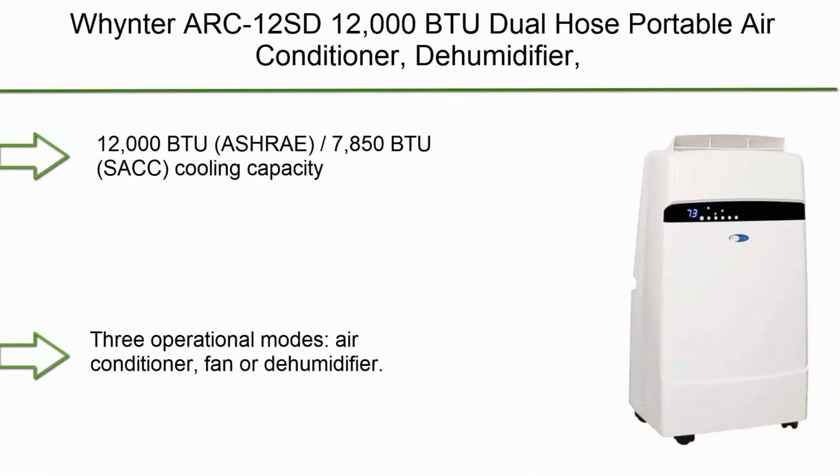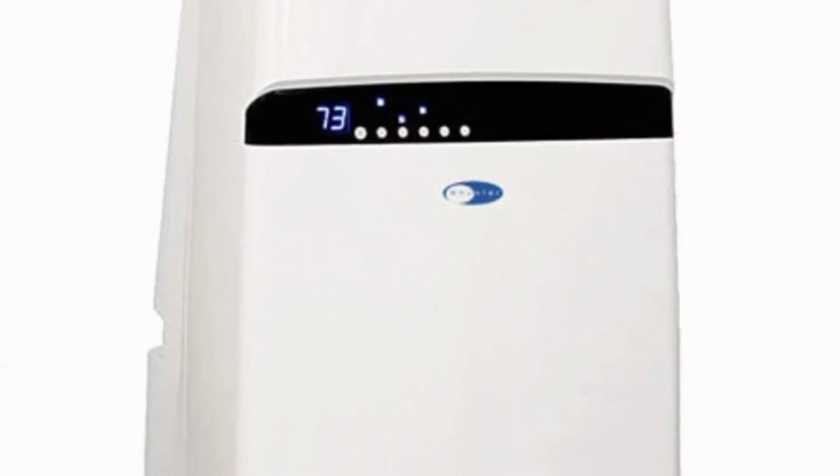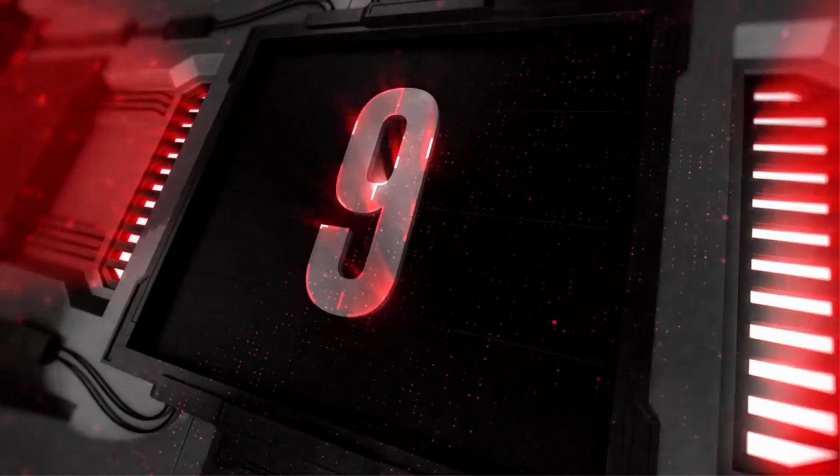Top 10. Whynter Arc 12 SD 12,000 BTU Dual Hose Portable Air Conditioner, Dehumidifier, Fan with Activated Carbon Filter plus Storage Bag for rooms up to 400 square feet, white. 12,000 BTU, ASHRAE.